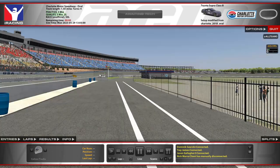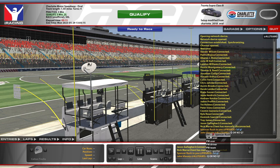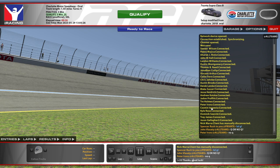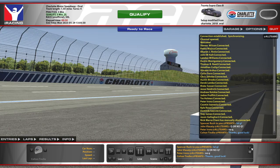Hello and welcome to some Xfinity racing here at Charlotte Motor Speedway. It is modern Charlotte and it is some unofficial week 13 racing, but we're here to... oh, hey, Spencer's in here. We're here to investigate some oval refresh. So I think this will be a great indicator whether this oval refresh is making a big difference or not.